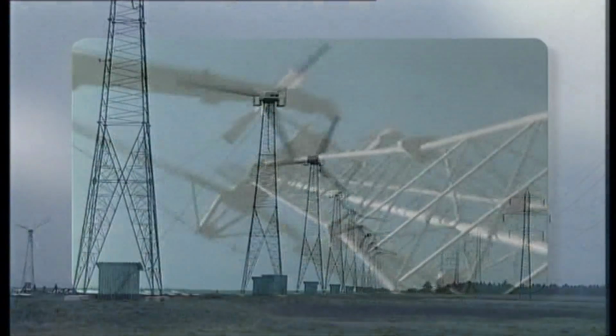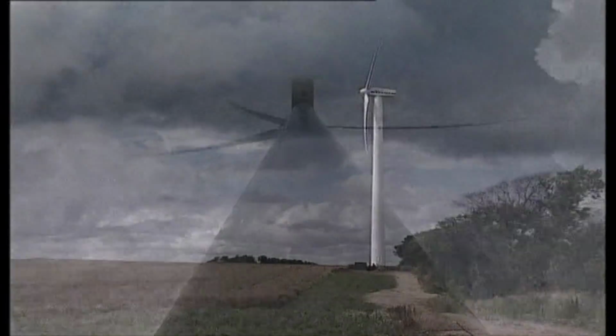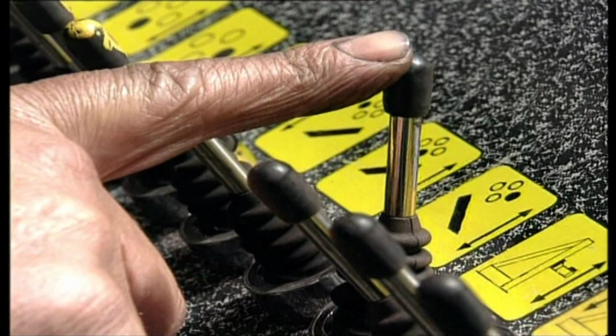The first mass-produced wind turbines were installed on lattice towers also used for overhead power lines. For aesthetic reasons, the Danish authorities now prefer tubular towers, so today all large wind turbines in Denmark have tubular towers.